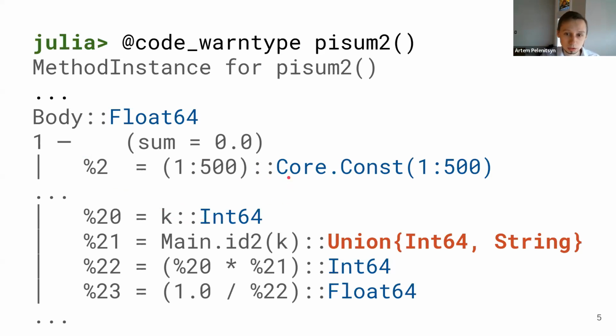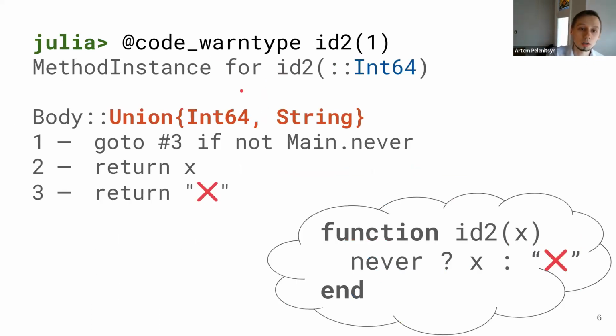Here the blue types are kind of good, and the whole printout has only one point where something goes awry. As we expect, it's the call to ID2, at which point the compiler is not sure whether ID2 returns int or string. It's one of the two. This lower-level representation is called a method instance for PySum. And we can go deeper and inspect the method instance for ID2, which is sort of the culprit of our problem.